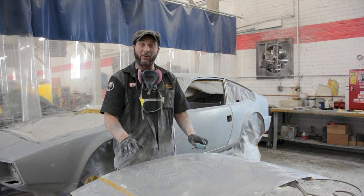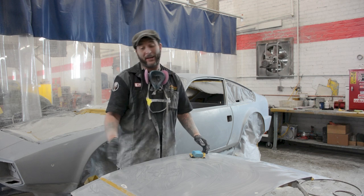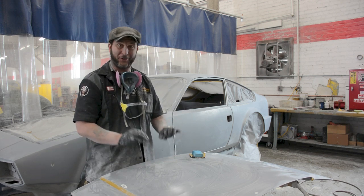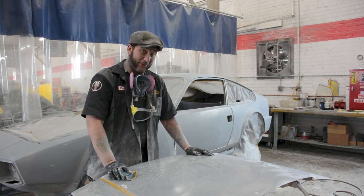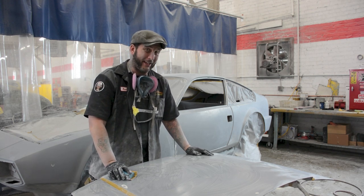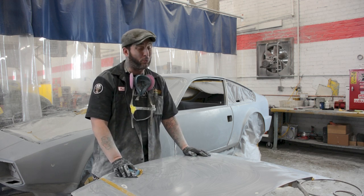And this is the most important thing because we have to make sure that the style lines and all the body lines are sharp, crisp, and we have to tape them all off to make sure the car looks perfect. Also keep in mind that this car will actually be the color of silver, and silver is very unforgiving, so any imperfection or anything in the body that's not perfect will be seen very easily.